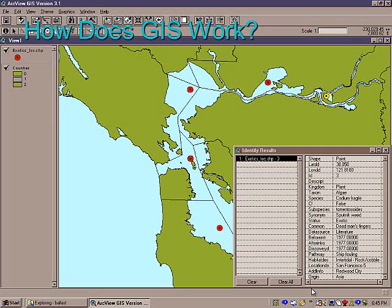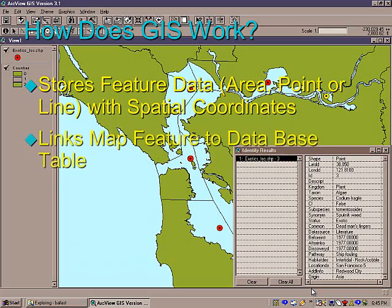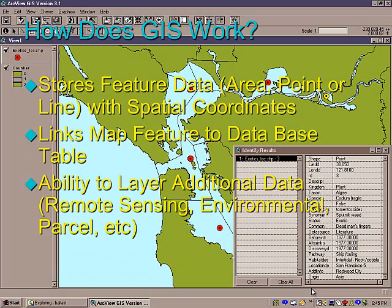These happen to be sample points in San Francisco, for something or other. And that relates to this record here. Like I said, features are linked to a database record. And this gives you the ability to layer data on top, superimpose things, right? You don't see that happen because every feature is tied to the surface of the Earth.